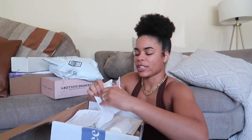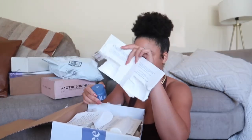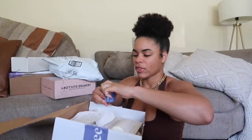Ooh, I like the packaging that it's in. It looks like a biodegradable type thing. This is it, the balm. It says United and Free on it. And let's see how it smells. Oh my God, this smells incredible. Wow, I really like that.